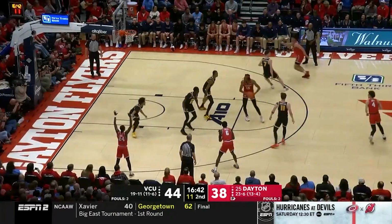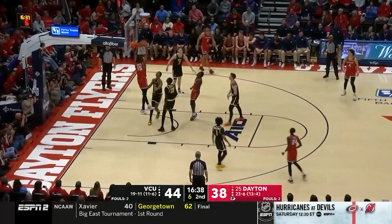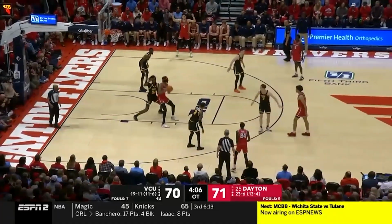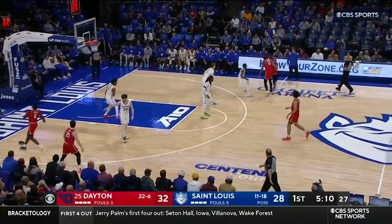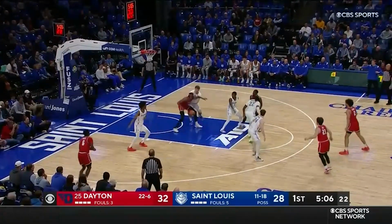Holmes. 6 on the season. Cheeks. Alley-oop. Holmes. Yeah. Furman battling with Holmes down low. Holmes has it. Puts it up and in. You're helping too much in the hole. Good job there by Medley finding Jefferson.